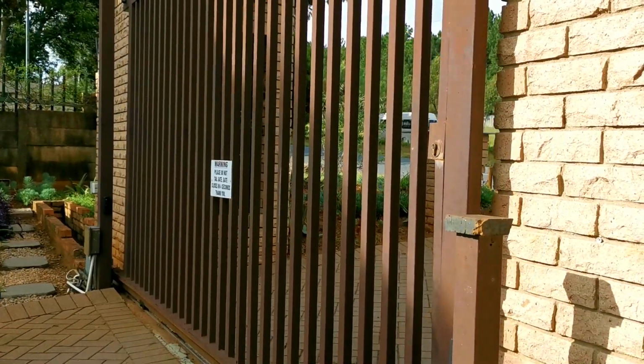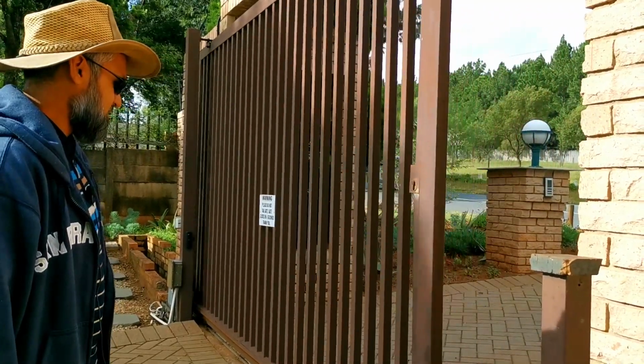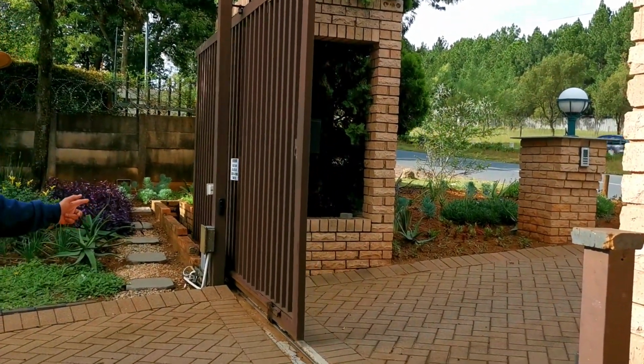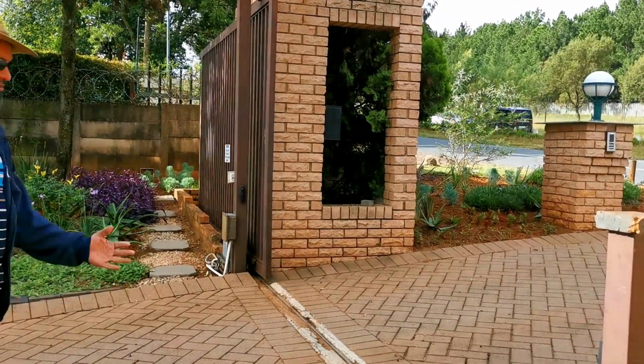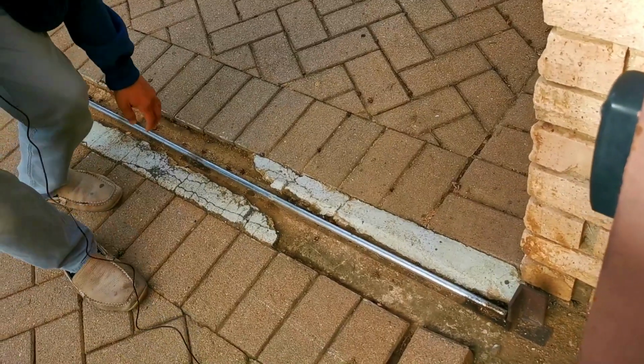And then I will show you the new guide rod and how the gate slides now. So this is how it's sliding now with the new guide rod. And just about here, it used to make a very harsh sound. And now it's all repaired. So let me show you what was done. This is a new guide rod here.